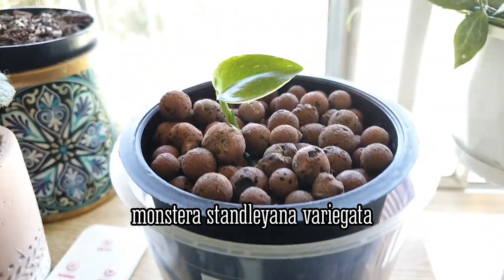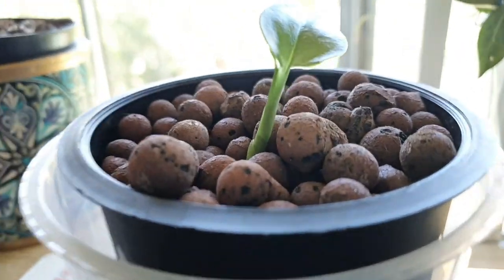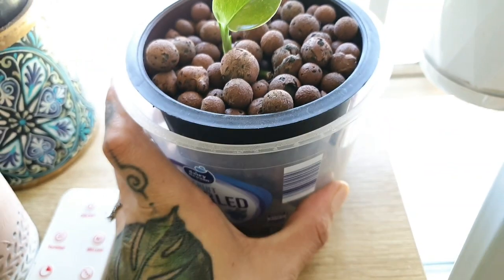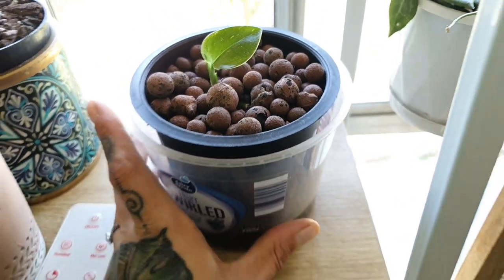It's a little baby in lecca that's about to pop out another new leaf that's kind of hard to see in there, but it is in there. See. Hopefully that new leaf has some really cool variegation on it. That's been in lecca for a good 6 months now before it finally gave me a new leaf.